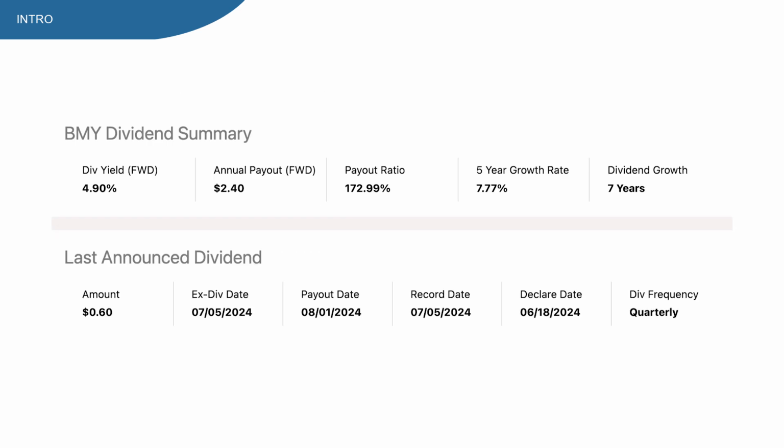And we all know why most people like BMY stock. It's the juicy 4.9% dividend yield. But what about that payout ratio? Is this a dividend yield trap or is this number diluting? Let's find out by diving into the earnings.